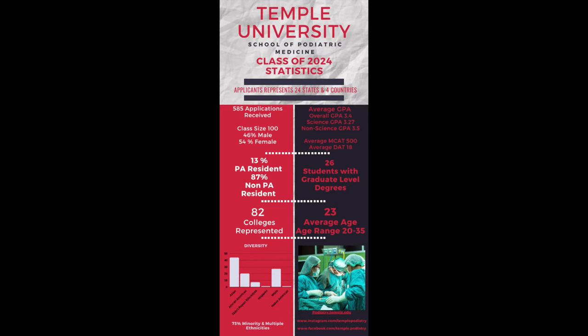82 colleges have been represented, and in terms of diversity, we have 73% minority represented, and many other ethnicities. With regards to GPA, the overall average GPA was a 3.4, with the non-science being a 3.5 and the science being 3.27. The MCAT is mandatory, and the average for that was a 500.